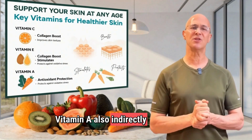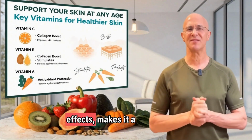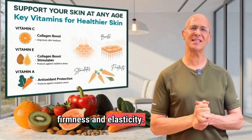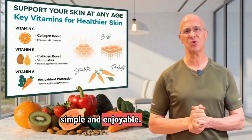Vitamin A also indirectly supports collagen production, which, combined with its cell-renewing effects, makes it a dual-action nutrient for maintaining firmness and elasticity. Incorporating vitamin A into your diet can be simple and enjoyable.